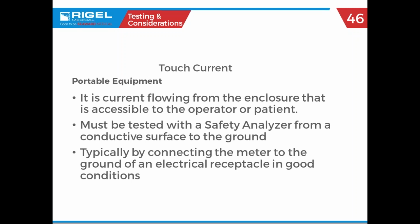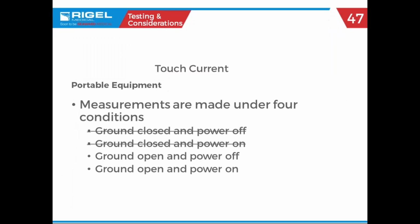Some differences here that I'll get to in a little bit as to the 2018 standard. But we're always looking to try to minimize, or test for, the amount of touch current available to chassis current that the operator or the patient can come in contact with. So we have defined conditions that we have to test in, and here's the big change, really, when you start talking about 2018.